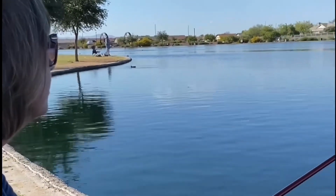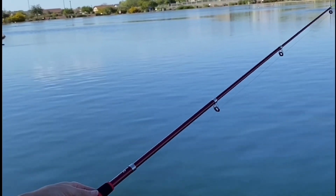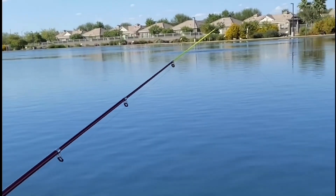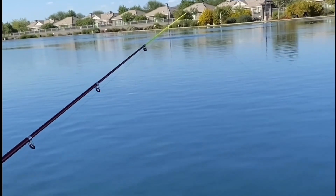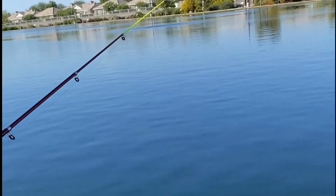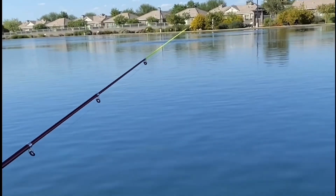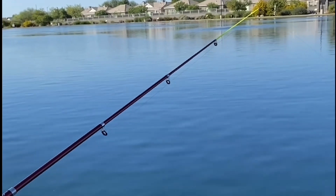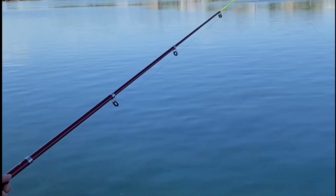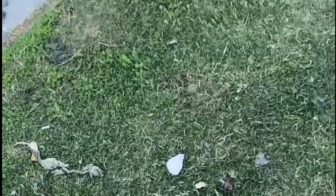We're using shrimp. Lift up on the pole just a little bit and see if it's still pulling on it when you put some pressure on it. You didn't feel nothing? Piece of shrimp that we're using right there.